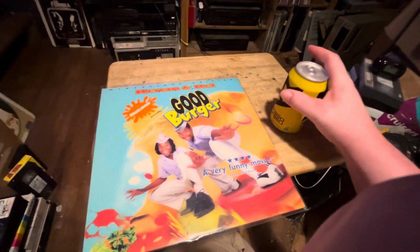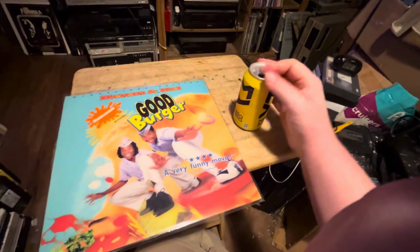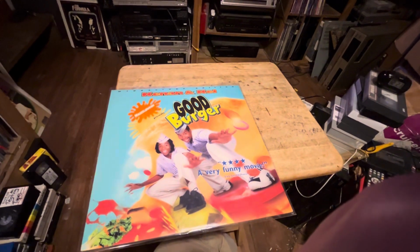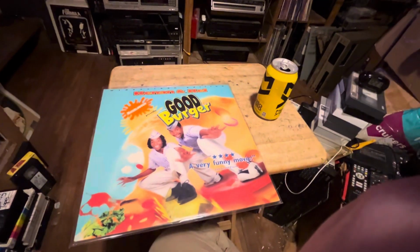And of course, to celebrate this rare occasion, we have to celebrate with a mellow yellow. Make the mellow yellow move, know what I mean?